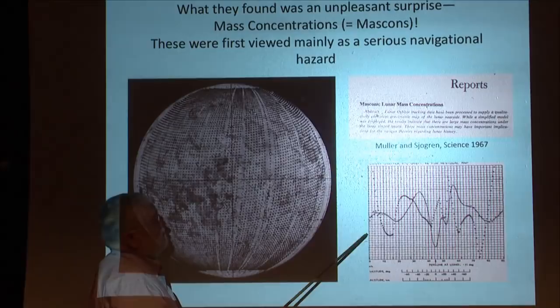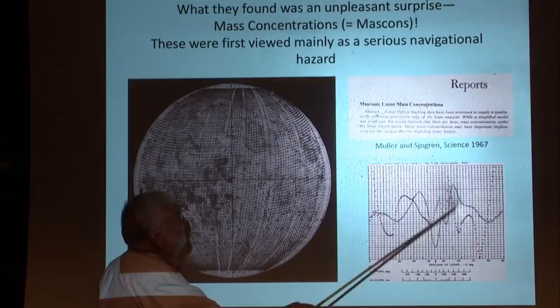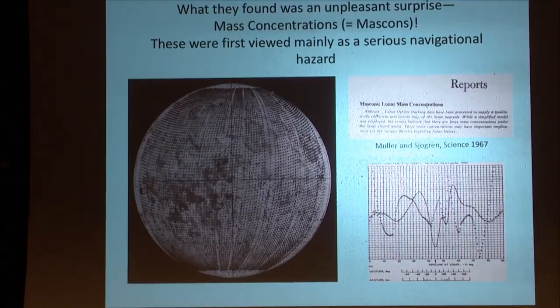They measured these accelerations, and what they found, to their horror, was huge accelerations, deviations from a spherical moon. They were called mass concentrations, mascons, and were initially regarded with horror as a navigational hazard. If there are reefs of space, these are they. These big accelerations of gravity alter the orbit of a satellite to the point that you could crash a satellite, which would happen in no short order.